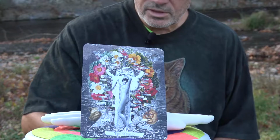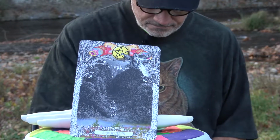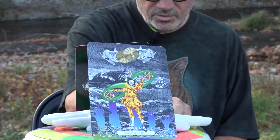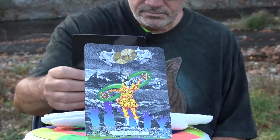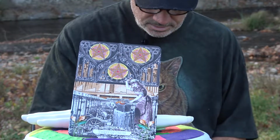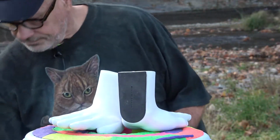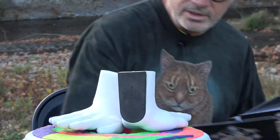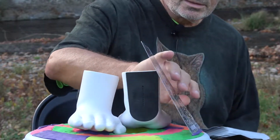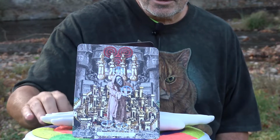Here comes the Ace of Coins. I'll go faster. Maybe the Two of Coins. The Three of Coins. Oops, wind. Whoa. Thank you, wind. You're such a darling, aren't you? The Four of Coins. It's just that turn that gets them every time. Then the Five of Coins.